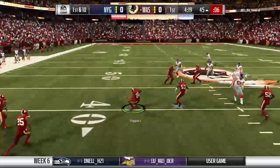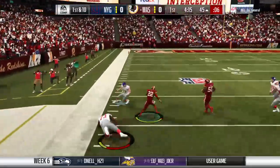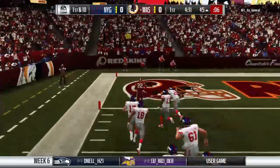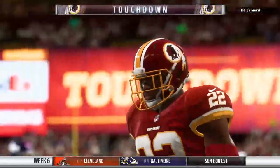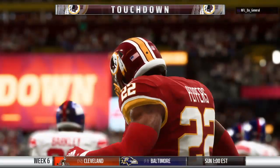Looking for his receiver, Sharp, and it's intercepted. Picked up by the Michigan man, Jabril Peppers. And he's got some space here. And he will bring this one back. It's a pick 6 for a Redskins touchdown.